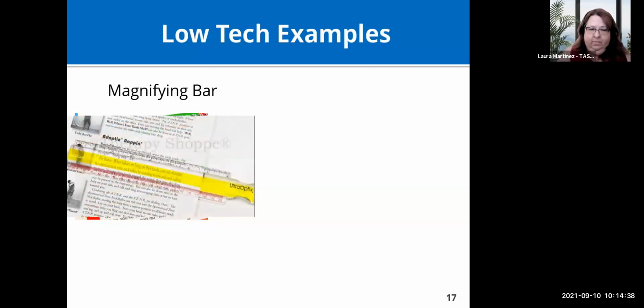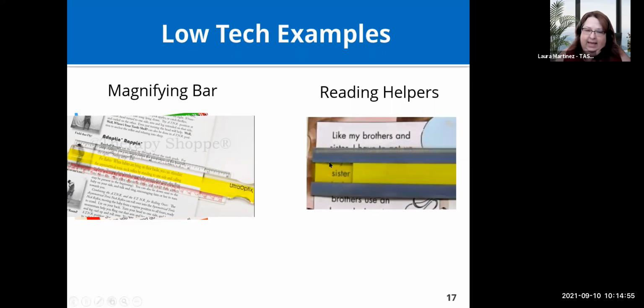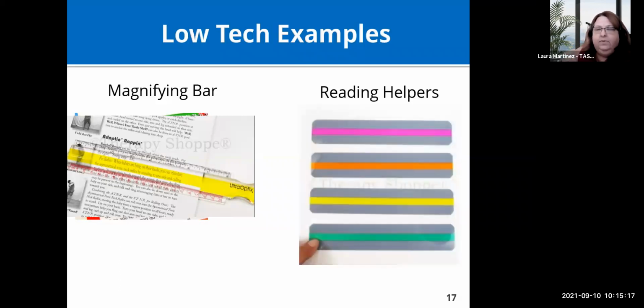Another magnifying bar, the yellow highlighter. Reading helpers. So this is a slide reader. With the slide reader, there's a little piece of cardboard on the end, and you pull the cardboard out and you can read one word at a time as you slide that cardboard to the right, and then you have the lines at the top and bottom blocking the text above and below, and then you still have the color highlighter. So it helps with tracking.